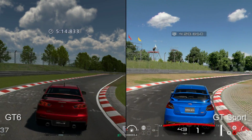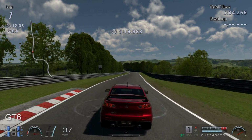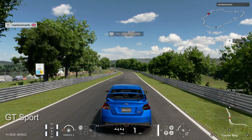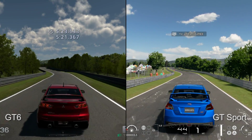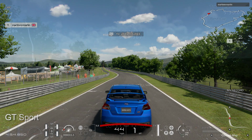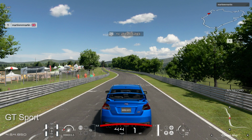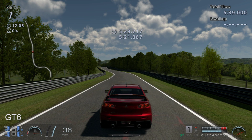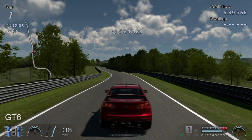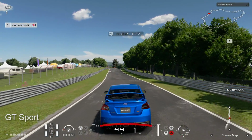The tracks themselves are also completely remodeled in GT Sport as well, with more accurate placement of buildings, vehicles and other scenery. So for example, in some places we get additional cars, additional buildings and spectators, fleshing out these areas of the track, adding more detail to parts of the course which previously appeared a little bit empty, I guess. And this definitely adds more density and detail to the overall presentation.